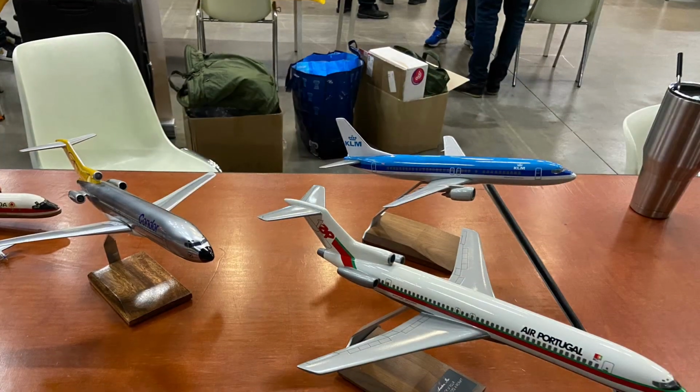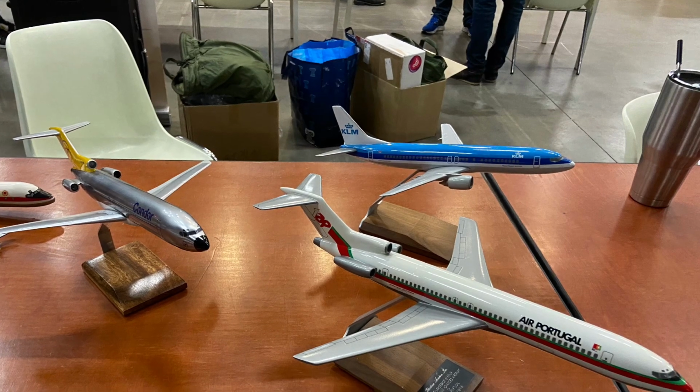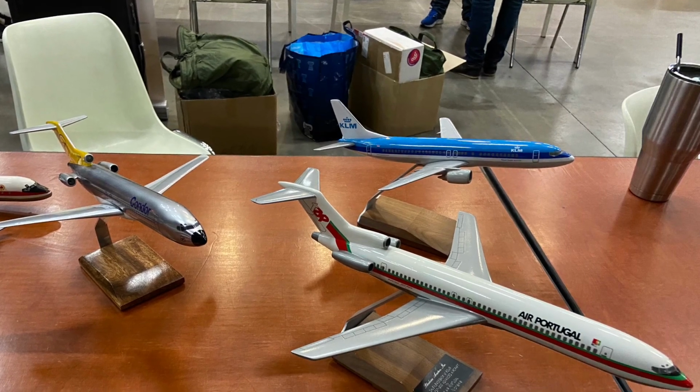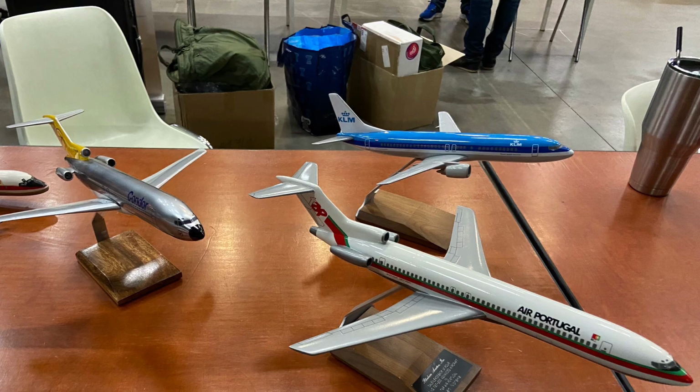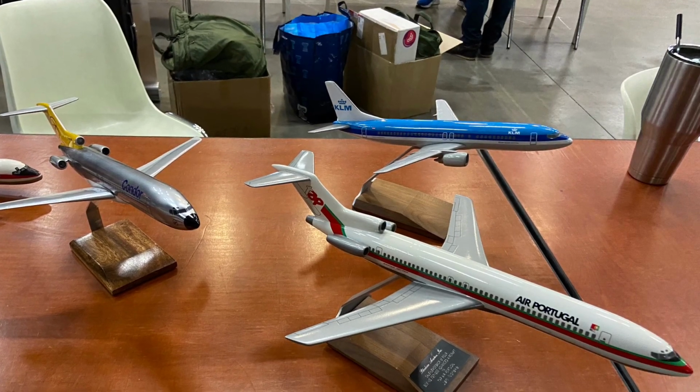And carrying on with our tour, a fellow by the name of Smith, I don't know his first name, had a number of models on his table. I don't recall if he sold any. None of his models were priced that I recall.